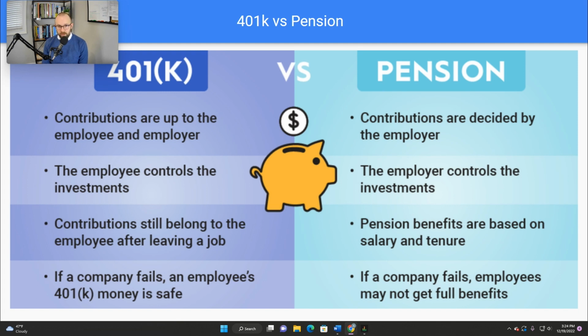Your expenses are going to continue to go up. Healthcare is going to continue to go up. But that $60,000 might stay the same and it will not go as far after 15 or 20 years as it did at the start of your retirement. Whereas that 401k being invested can continue to grow with you. So there are some differences. There are pros and cons to both.